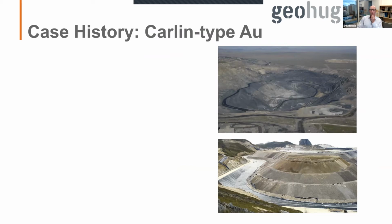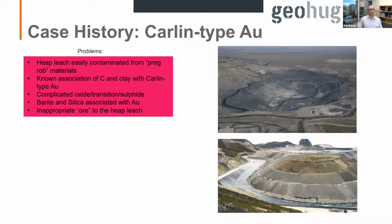Another example, looking at gold. Now, this is a Carlin type gold deposit in Nevada, where everything there is an oxide-based or oxide gold. So everything was going to heap leach. But it's very simple to get what's called preg rob, right? Material that basically keeps the heap leach from producing the pregnant liquor that's full of the gold to come out of it.